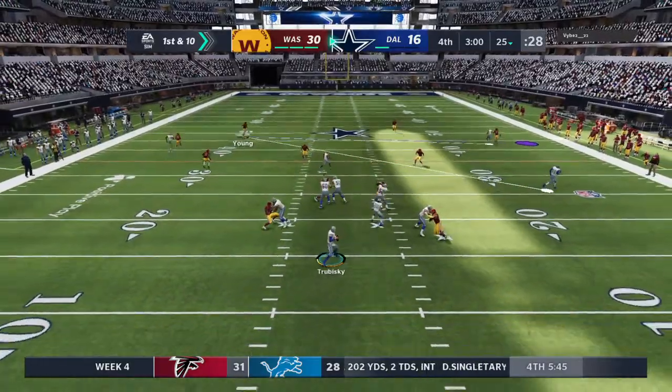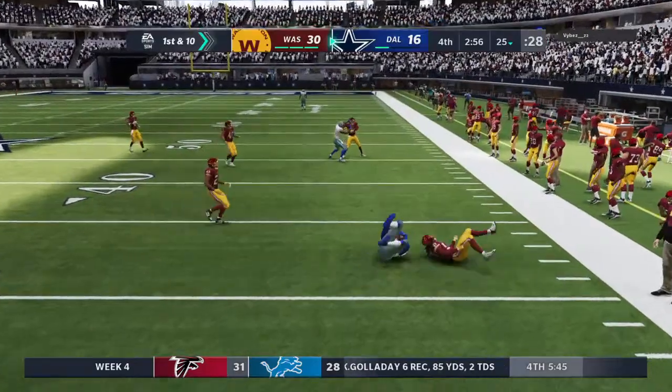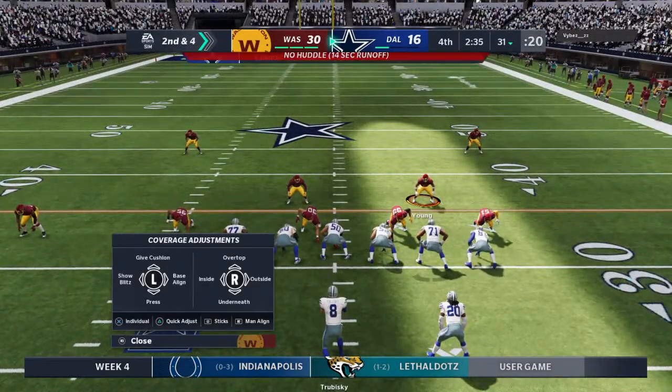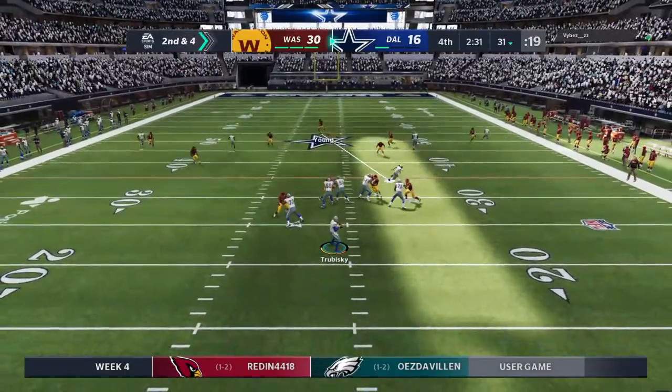They'll throw on 1st down with Trubisky. Short little throw to Ebron. He'll be dropped after a gain of about 6 across the 30 to the 31. They'll come up now 2nd and 4 from the 31. Brings up 2nd and 4.